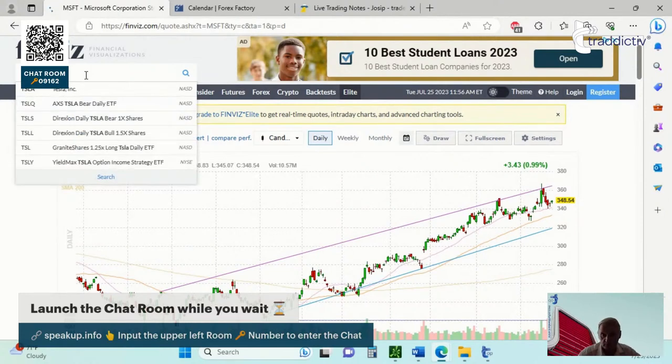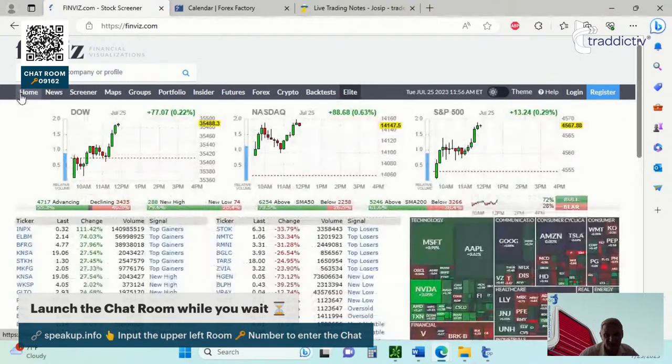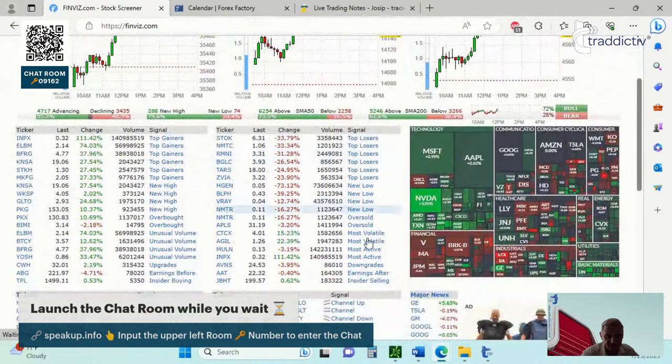TSI, don't put the E in it. Tesla. Yeah, you know, still before the end of the day, this doesn't look very convincing to me. If this was really green, then everybody would like NVIDIA green. There's a lot of indecision.